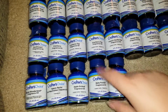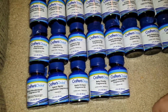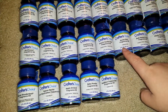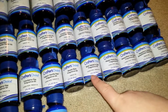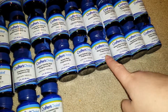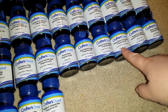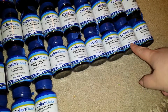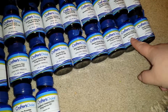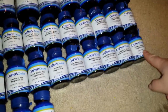I ordered 4 ounces, but I guess they were out of 4 ounces, so they just gave me two ounces, which is fine. French Vanilla Pear fragrance oil, Sweet Rain fragrance oil, Butt Naked in Bed fragrance oil, Maple Pecan Streusel fragrance oil, Neapolitan Ice Cream fragrance oil, Raspberry Glaze Sweetened Flavor oil, and Clean Laundry fragrance oil.